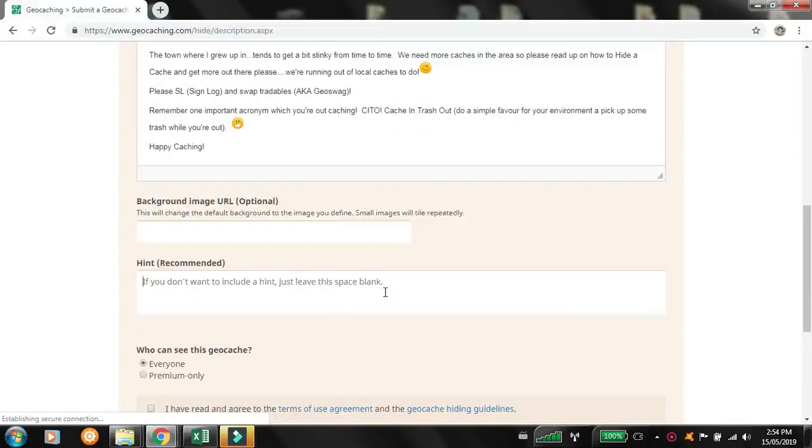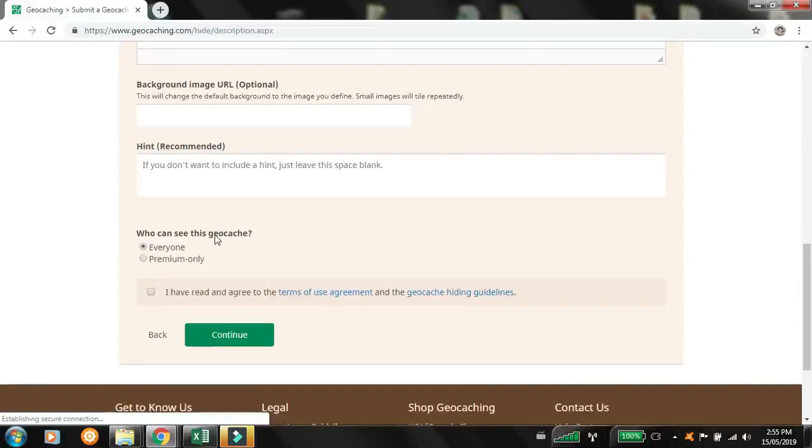There. And now a hint. I don't think this one needs a hint because it doesn't have a whole lot of craziness happening around it, so I'm thinking I'm just going to leave this space blank. And who can see this cache? I'm not going to make it a premium one. I'm just going to have it open for everyone. Okay, I have read and agreed to the terms of use and the agreement, and I have read the geocaching hide guidelines, so I think we should be good to go. So I'm going to continue.